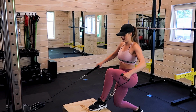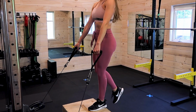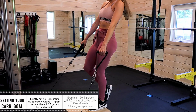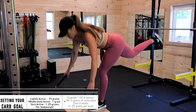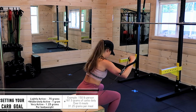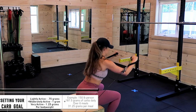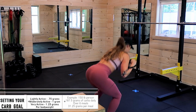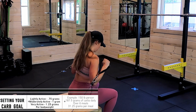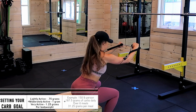So now that I know that I'm ingesting 150 grams of protein daily, I want to figure out how many grams of carbs that I should eat every day. I usually recommend going under 3 categories. Whether you consider yourself lightly active, so 2 to 3 workouts per week, you would times that number by 0.75 grams of carbs per pound. Moderately active would be about 3 to 4 workouts per week, would be 1 gram of carb per 1 pound of body weight. If you are very active, I would recommend 1.25 grams of carbs per pound of body weight. So that would be about 4 to 6 workouts a week.